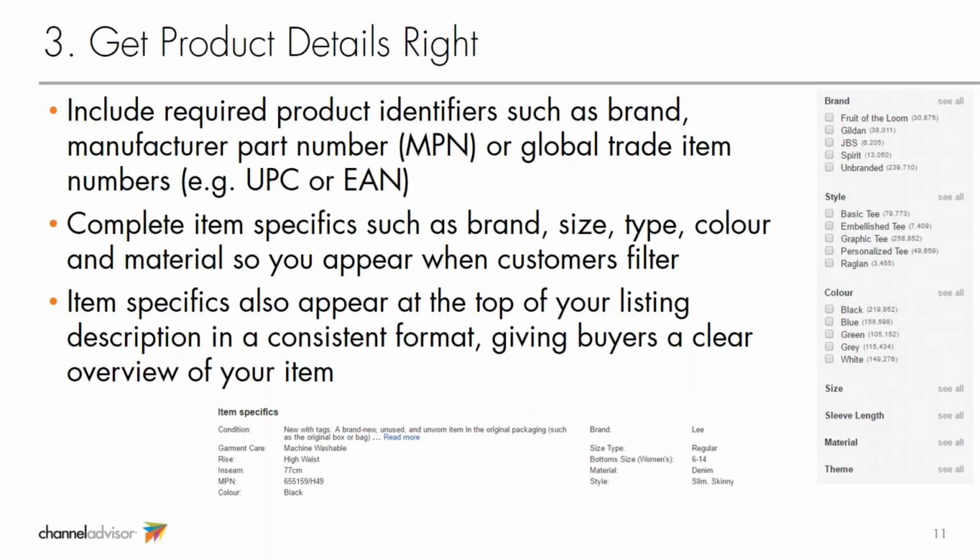Getting your product details right. So first and foremost, eBay has had a very significant push towards the use of product identifiers over the past couple of years. And this would include things such as brand or your MPN or global trade item numbers such as UPCs or EANs or ISBNs.